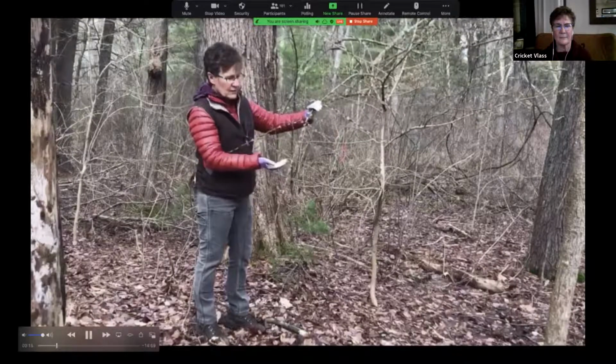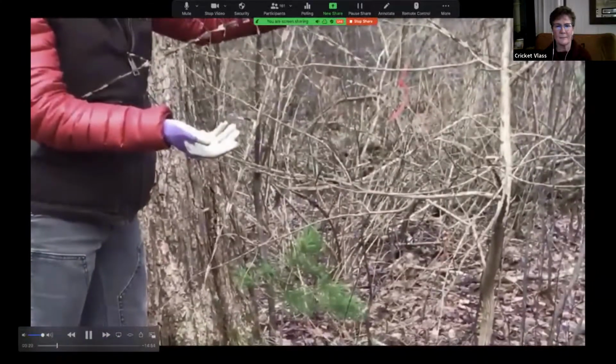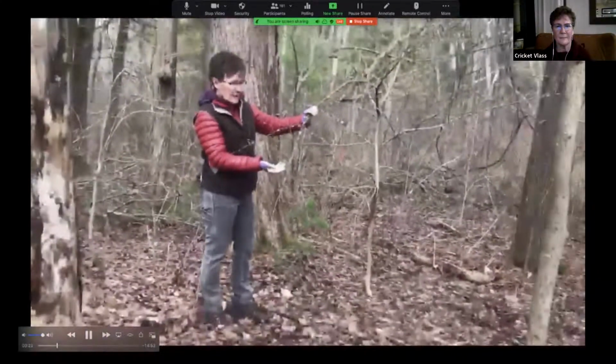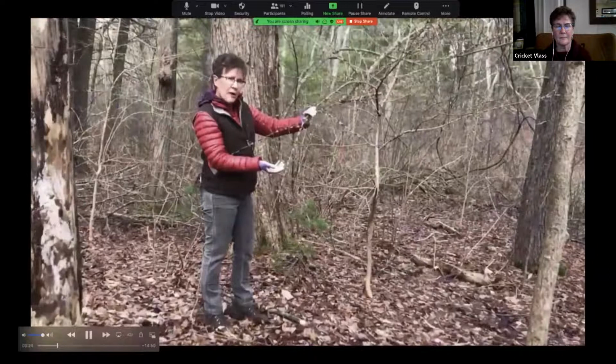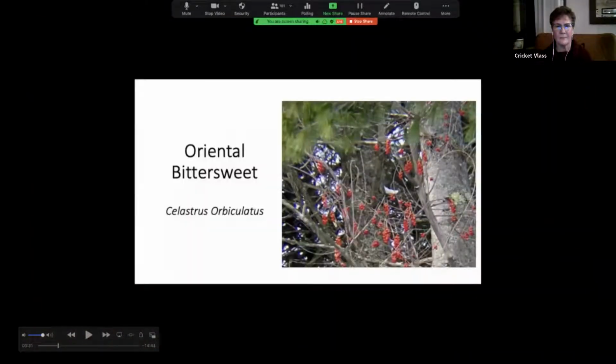You might also see the leftover seed casing here. It's small, inside were the seeds, and this is what's left over. Eventually that will fall off as the winter goes along, and there'll be less of that opportunity later in the winter and into spring.